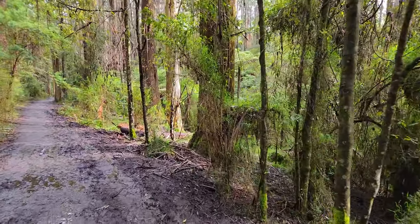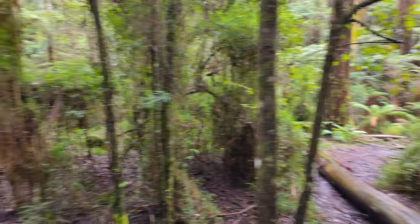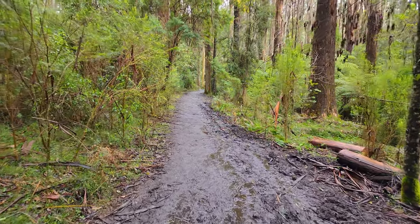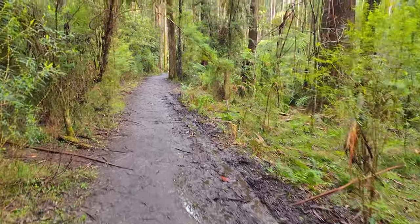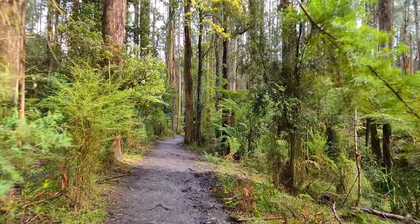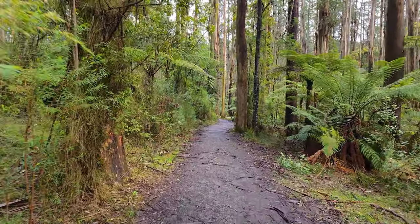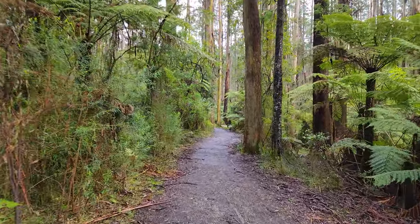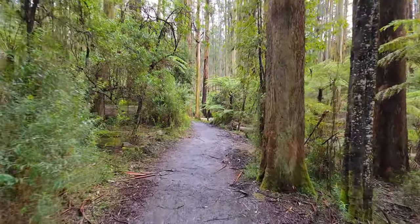Okay, so I'm not sure where. I don't think I go down there for the waterfalls, but I'm not too sure. Let's see, let's go down this way. Very, very muddy track. So once again, everyone, you're watching Drew's Adventures, and I'm in the Dandenong Ranges National Park in Victoria. And we're having a look today at the Sherbrooke Falls. Sherbrooke, I don't know how you say it now.